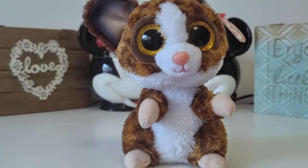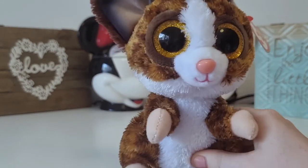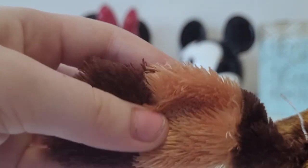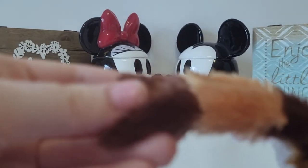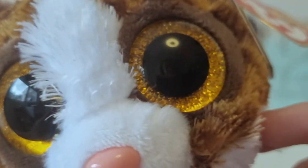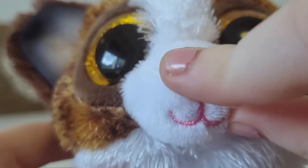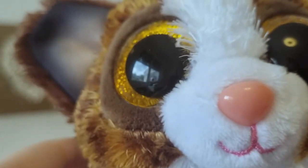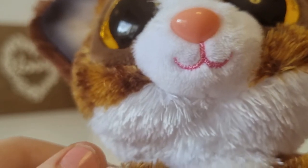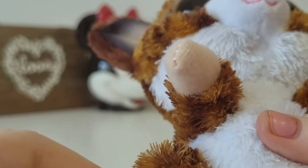And oh my goodness, what I love about this Beanie Boo is that it's just so simple and realistic. It has this beautiful orangey type of caramel little accents on its tail and overall on its body. It has a dark chocolate brownish color. Its eyes are this beautiful gold, and its nose is so smooth, and it's this really light pink skin color. And also it has a pink mouth. Its tummy is white and it's really soft actually, and its paws and feet are this creamish color.